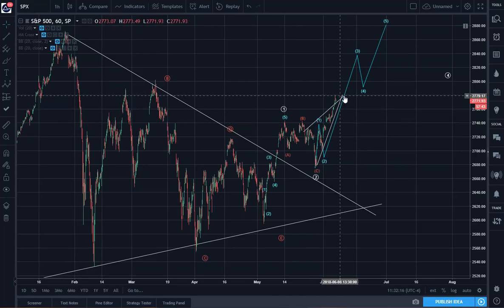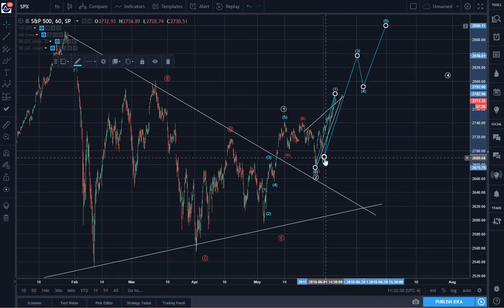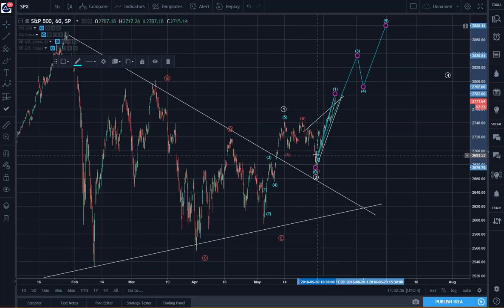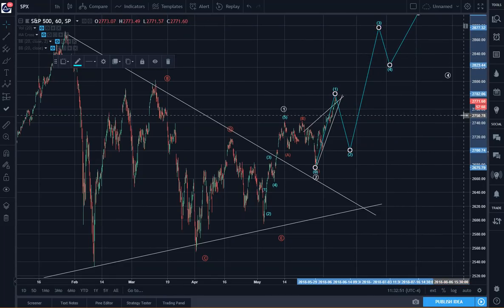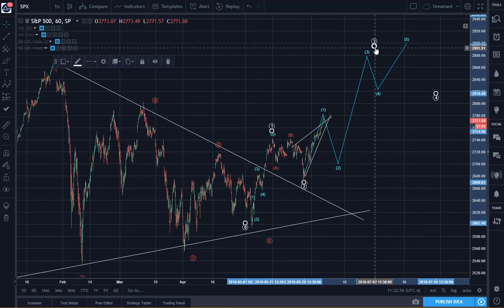Now, if this wedge is correct, I believe what probably needs to be done is for the label of this impulse to be revised. And that'll probably mean that wave one will go here, and wave two will decline almost close to the beginning of this. So we may have potentially another decline of a few days coming in for the S&P 500. And then this will probably rise to where 5 is to make the Elliott wave Fibonacci proportions more correct.